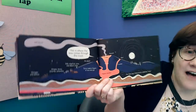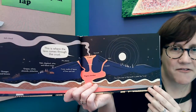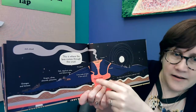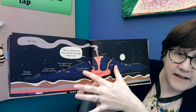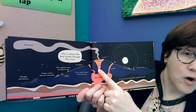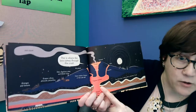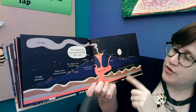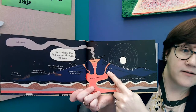This is where the lava comes through the crust. So here you can see, here's a picture of a volcano. So there's the magma chamber, the cone, which is made of layers of lava and ash. That's the part that looks like a mountain. There is the throat and the crater and the summit. So the lava, when a volcano erupts, comes from the magma chamber through the throat and out the crater. Sometimes it also goes out these conduits as well.